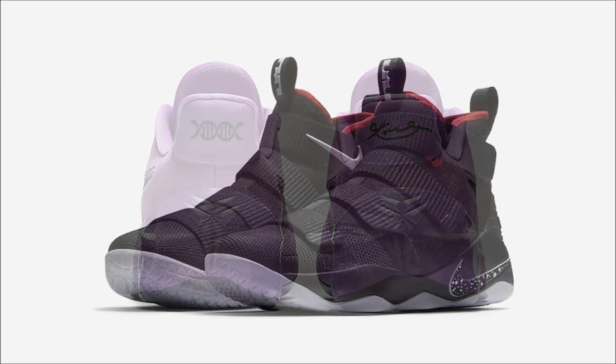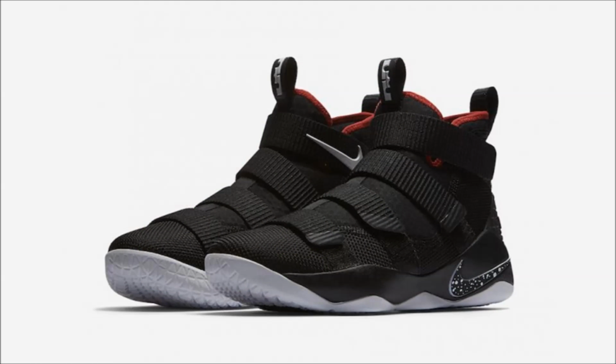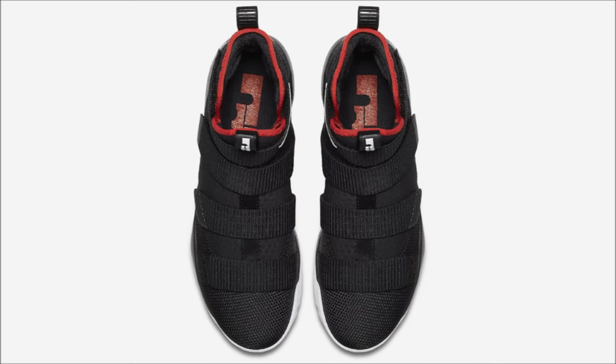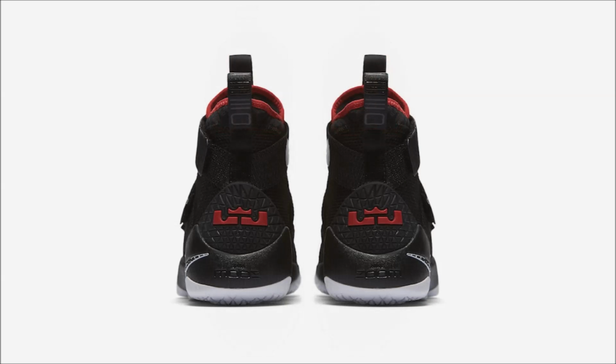When I first saw images of the Nike LeBron Soldier 11, I wasn't really a fan. I just thought Nike got lazy and added an extra strap to the 10s and called it a day. But the pair has grown on me and they're looking good in this bread colorway that drops tomorrow for $130.